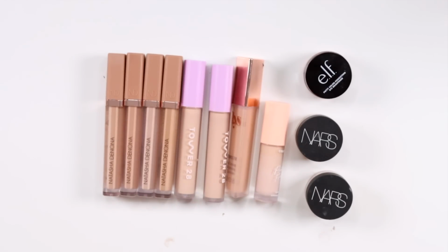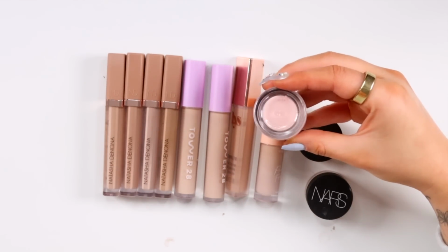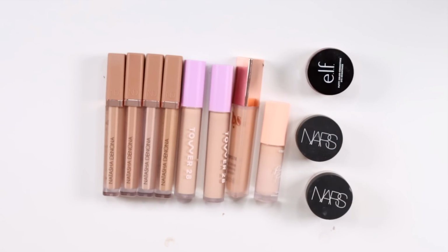Next is my concealer. So I currently have 11 concealers, but I'm also including this under eye brightener in this category. And this time last year, I had 10 concealers. So I only have one more than last year, which I'm okay with.